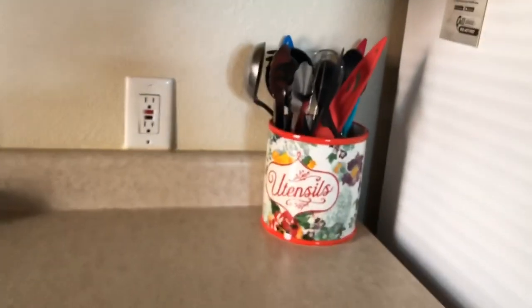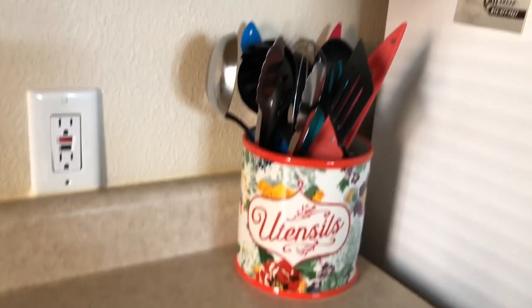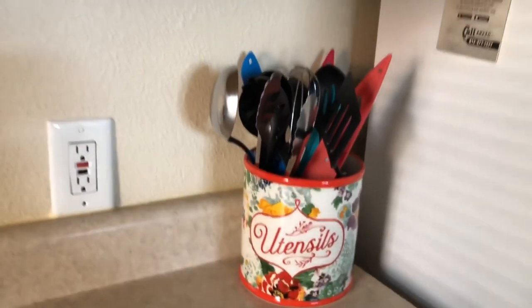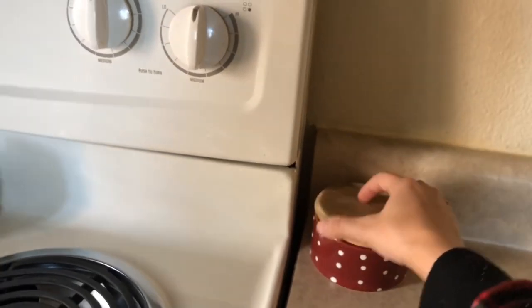This is the fridge. Nothing fancy. And then this is a utensil holder that my brother and my sister-in-law actually got for me and Jordan as a housewarming gift. And then it came with some little canisters. I have cookie cutters in this one.